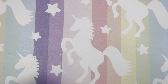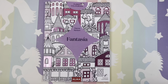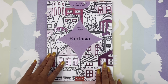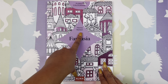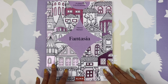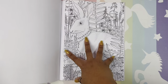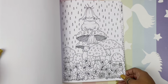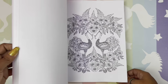Okay, this mystery book. Okay, so I'm on Book Depository, you know, stalking, looking, and I type in Hannah Carlson, and this comes up, okay? And I'm like, so is that really Hannah Carlson? Is that somebody else? And it was Hannah Carlson, and it said coloring. So I'm like, okay. And the book was like $19, so I'm like, do I risk spending my money on this book and it's not really Hannah Carlson? But it's Hannah Carlson by a different publisher.